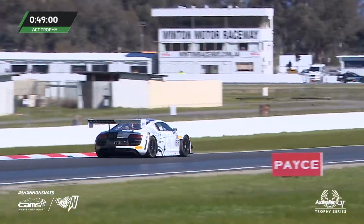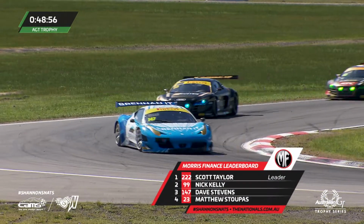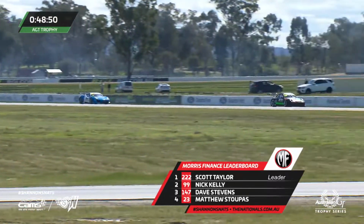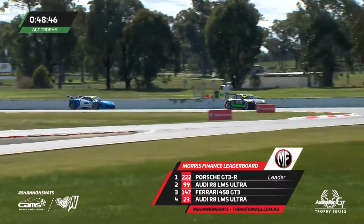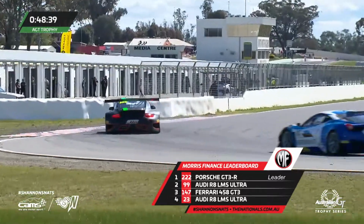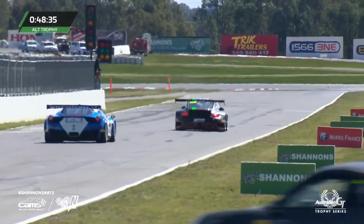Scott Taylor leaping from pole position to take the lead at turn 1 and 2, but Dave Stevens around the outside at turn 2, relegating Nick Kelly back to third place. Scott Taylor from Dave Stevens in front 2, Porsche from Ferrari, do look for Nick Kelly to close back in on these two, though, in a couple of laps time. Typically that takes 4 to 6 laps for the Audis to really get into that sweet spot, their operating window.